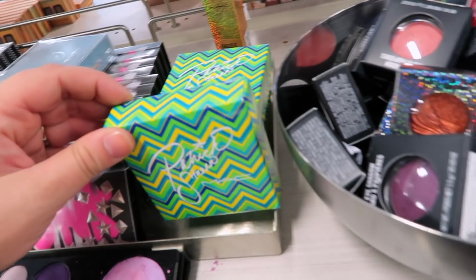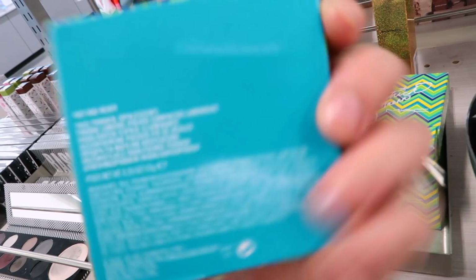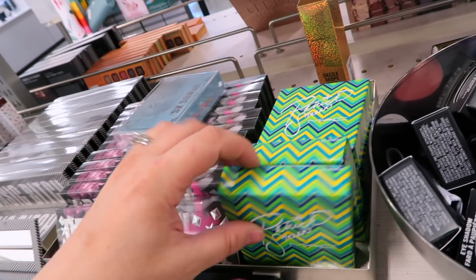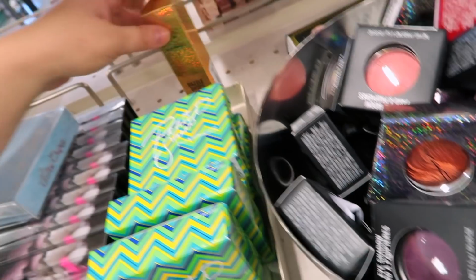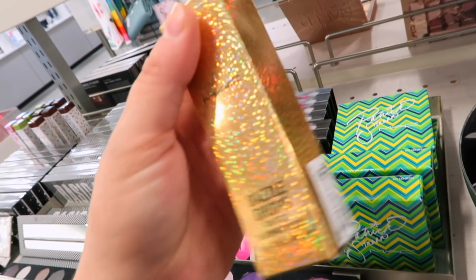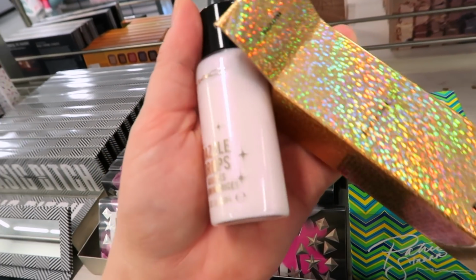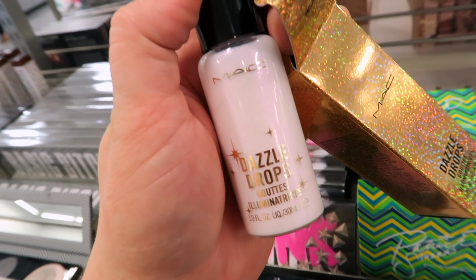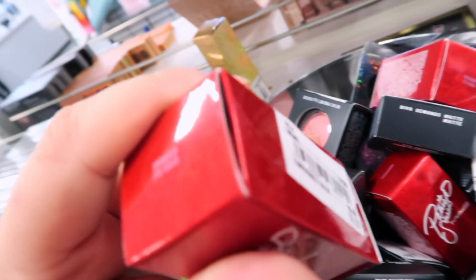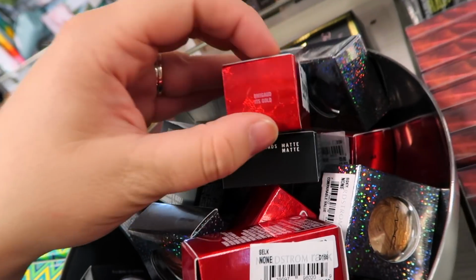They have some Patrick Star and MAC stuff too. This is their Hot and Heavy face powder in the shade, I guess it's called Hot and Heavy, going for $19.97. They also have these Dazzle Drops back here, which these are in the shade Dazzle Pink, going for $14.97. This is what they look like in the package. Super pretty. And then in this little bin they have these little Patrick Star and MAC pigments. This one is, oh my god, it's gold, going for $10.97.